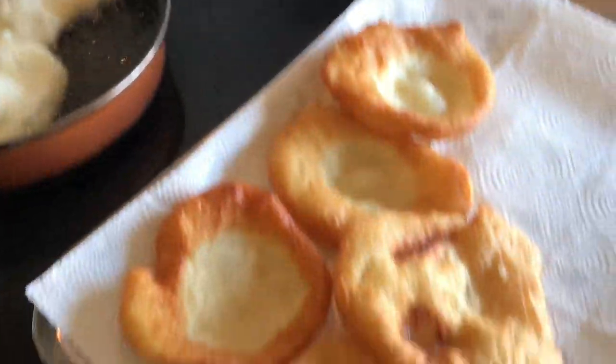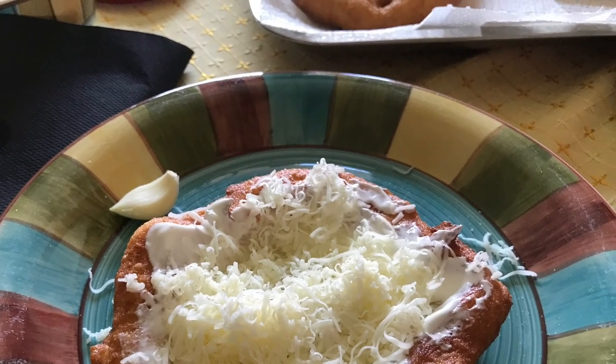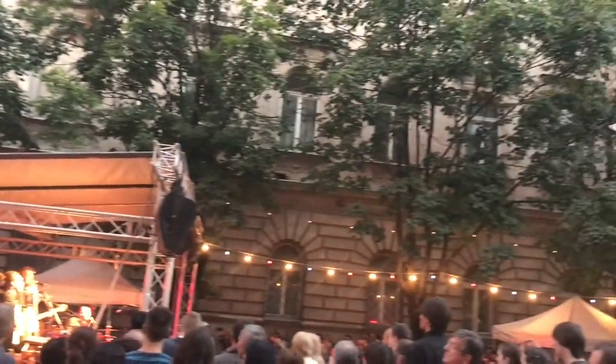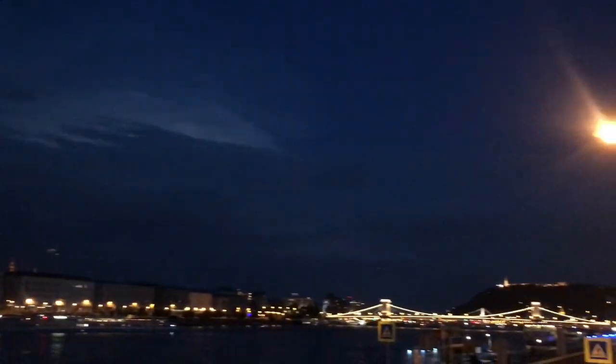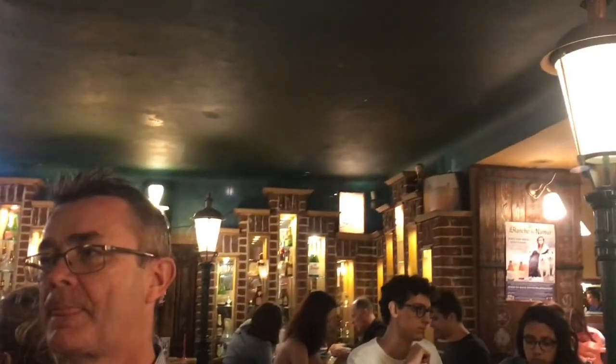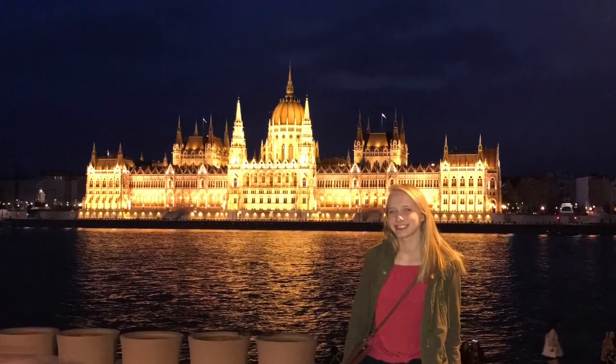My host family cooked a lot for me, and on the last day they gave me langos, and we went to a French festival. We then went to a cute little pub, and I got to catch one last glimpse of the city before I left for my youth exchange camp.